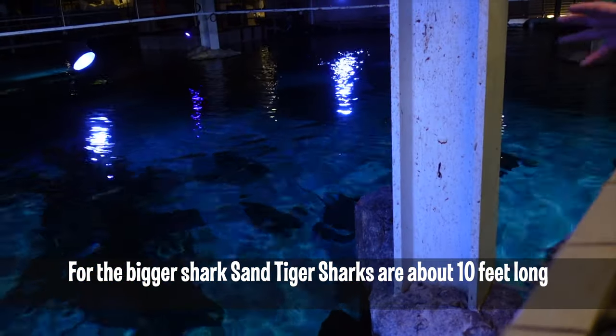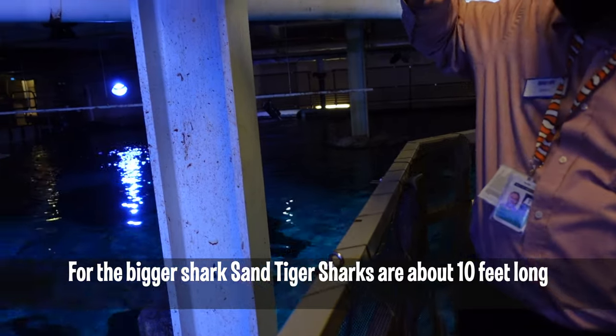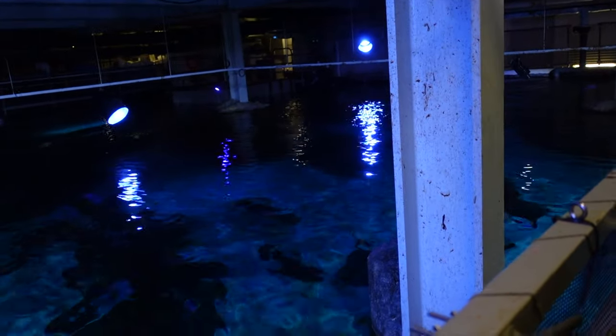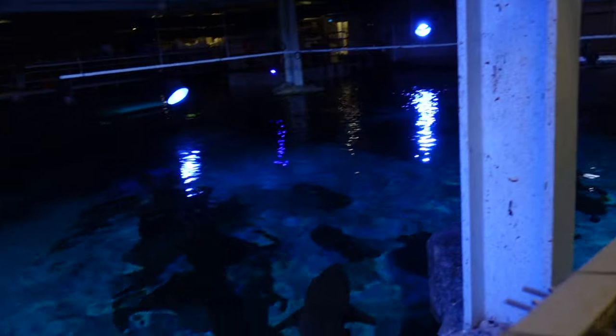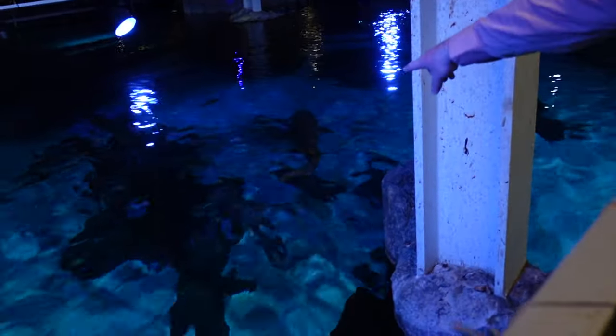For the bigger sharks, the sand tigers are about 10 feet long, give or take. And those are the ones whose mouths are open when you're downstairs, so you see all their teeth. That was a sand tiger. Right. But the big shark with the mouth closed is a brown shark. Oh, I didn't know that. So there's the sand tiger right there. Wow. And then the brown shark below it.